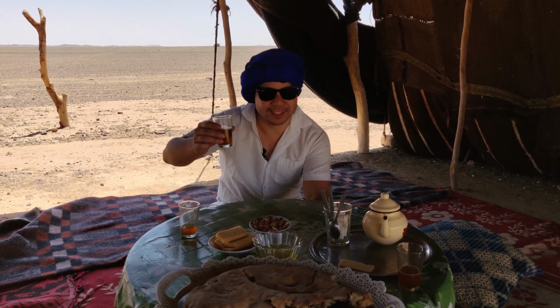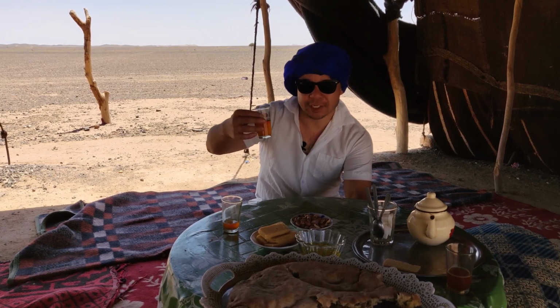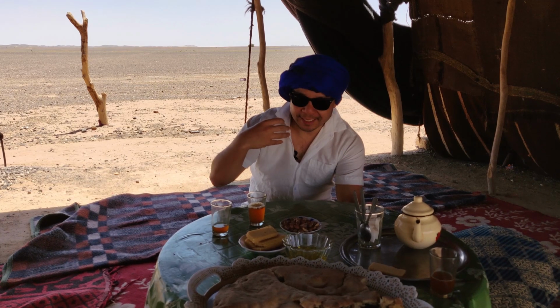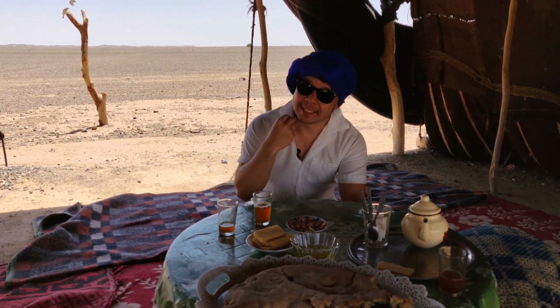But they serve it hot, but it's still quite refreshing. Similar to Chinese, they like to drink hot tea, which actually ends up cooling you down a little bit more, as opposed to cold tea or cold anything, which once it gets into your body, creates more heat.